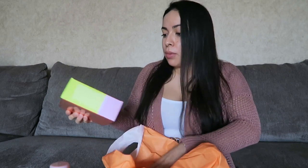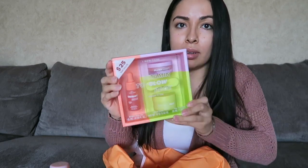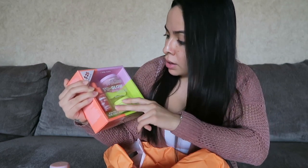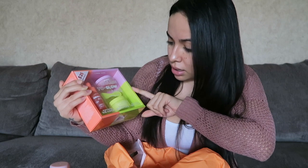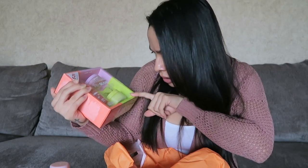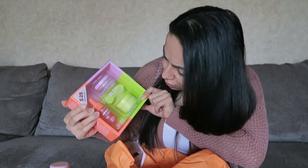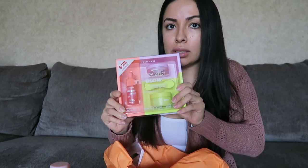I can't smell anything yet, and I don't want to waste it by spraying it. So I will let you guys know how it is. And then I also just got one more thing. It is this glowy pack so that you can have some glowy skin. It's got a vitamin C serum, a lip mask, and a moisturizing vitamin C gel cream. So I will let you guys know how this is when I try it as well.